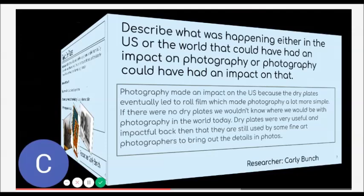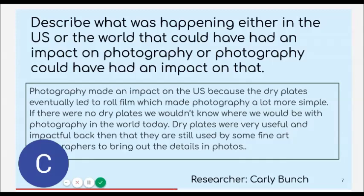Photography made an impact on the U.S. because the dry plates eventually led to roll film, which made photography a lot more simple. If there were no dry plates, we wouldn't know where we would be with photography in the world. Dry plates were so useful and impactful back then that they are still used by some fine art photographers to bring out the details in photos.